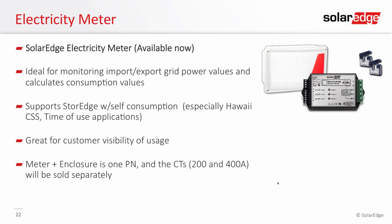Next product we're going to talk about is the SolarEdge electricity meter. We previously mentioned this in regards to the StorageEdge product. This is the same meter. And as I mentioned previously, it gets connected generally speaking, between the home's utility meter and the main service panel. So the two CTs you see on the top right-hand side of the screen are what gets installed inside the main service panel.